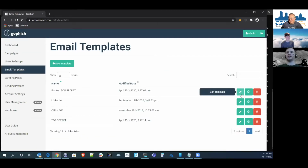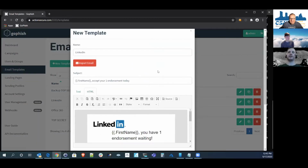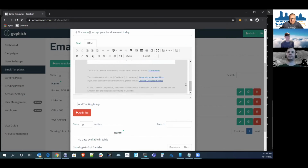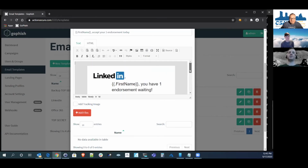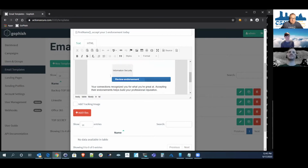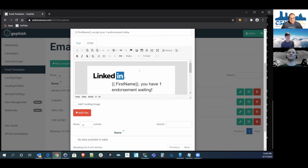And let's look at the email template that I created. This is the LinkedIn template that I created just by copying and pasting a real LinkedIn email and modifying it a little bit. It's an endorsement. You could use something more customized, say from Matt Nelson, and put his picture right here. That would be a good one. And he could have a little note that says, I would love to connect with you. It was great seeing you at the CSA event. That kind of thing.